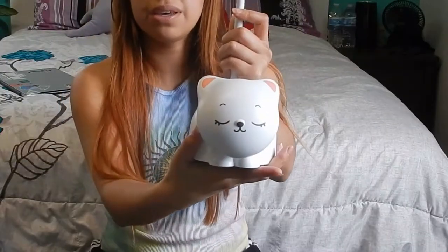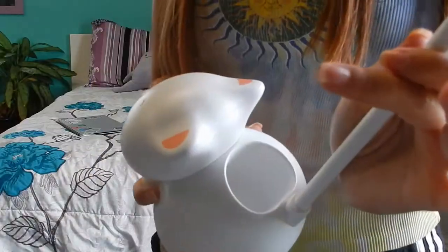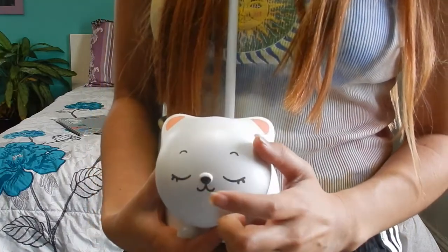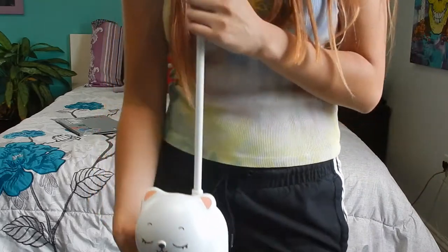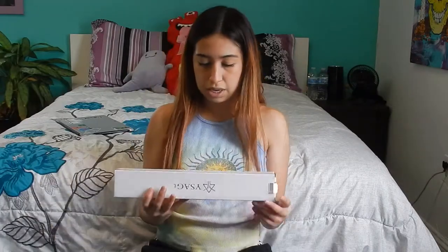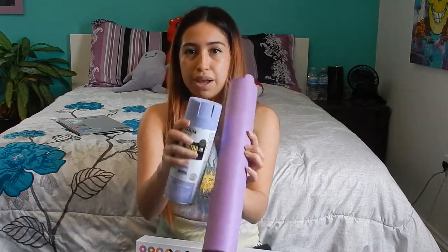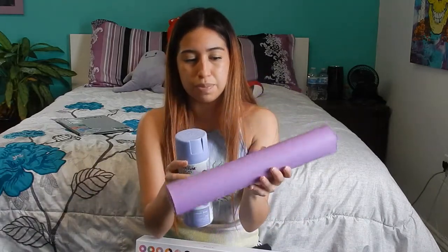And the cool thing about this, the base is actually a little kitty. He's like sleeping. On the inside, you can put like your pens, and you turn on with a little boop on the nose. You see that? I just booped its nose and it's super bright. So I might spray paint this. I'm gonna see. This one, I don't really know yet. This computer mat. The purple, it's not an exact match. This is more bluish, this is more like pinkish purple.